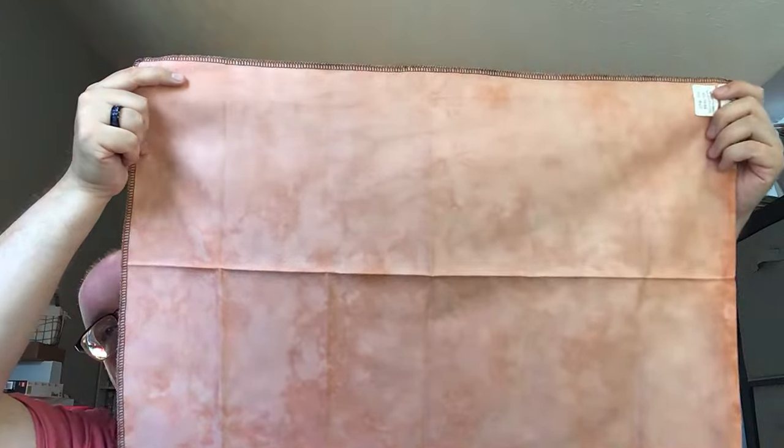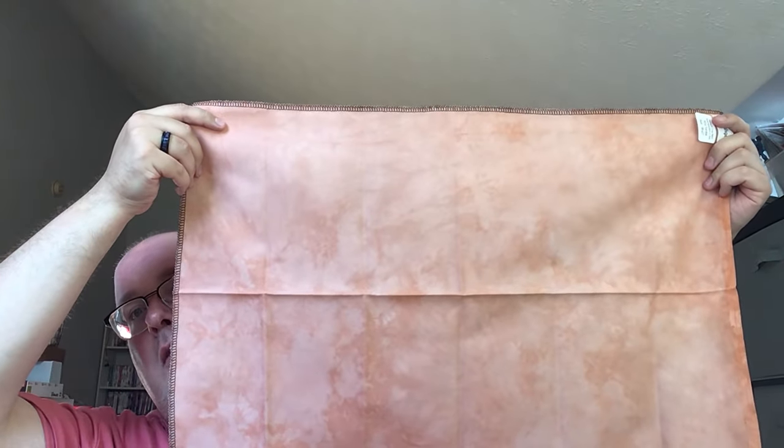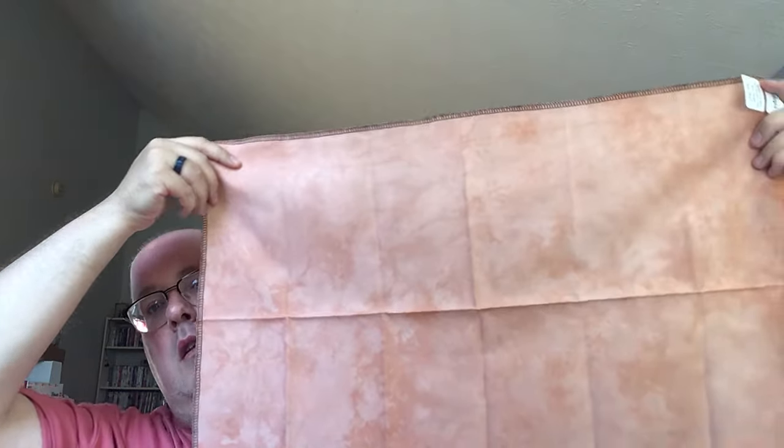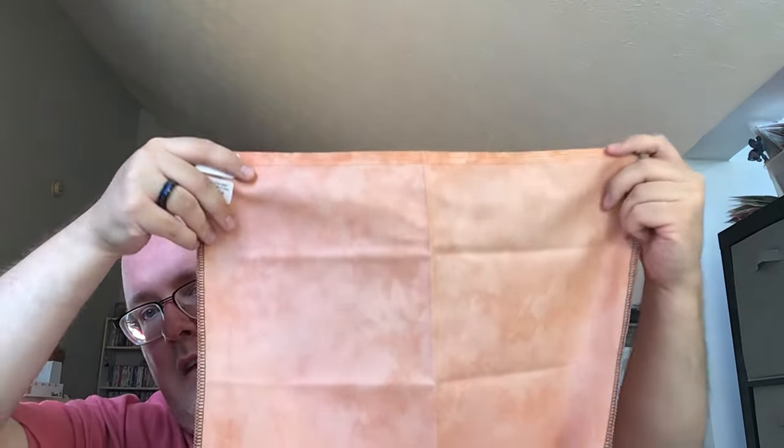This is Oranges, the 40 count even weave, Verdal. That one's a little more peachy than what it's picking up, but I mean, the modeling there, that's better, I think.